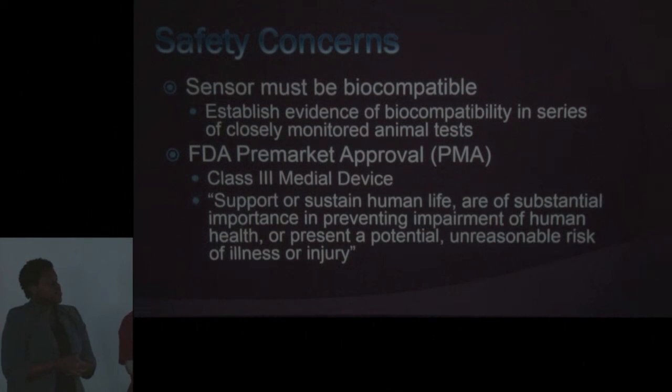So our safety concerns are that the sensor has to be biocompatible, and we also, like I said, need pre-market approval for a Class 3 medical device. So a Class 3 medical device needs to support or sustain human life, and have substantial importance in preventing impairment of human health, or present a potential unreasonable risk of illness or injury.